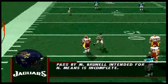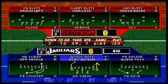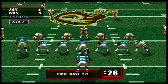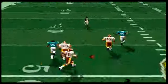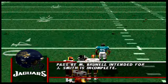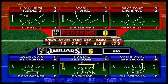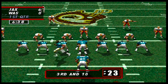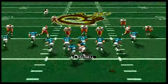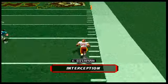Incomplete. So it's now second and 10 from the 39. Incomplete. That makes it third and 10 on their own 39. Hey, that was a great pick. He was reading the quarterback like a book.